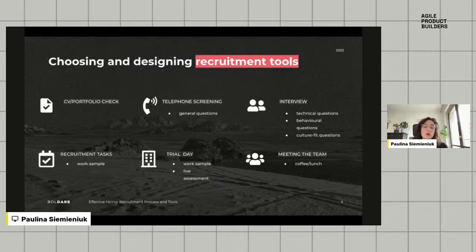During the telephone screening, we ask general questions. In terms of motivation, we ask them why they're looking for a new job and why they chose Boldare, whether they knew us before or not. When it comes to hard skills questions during the telephone screening, we just check the declaration of the candidate, whether they have experience or they don't have experience in something.